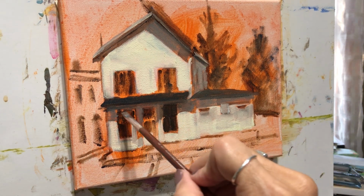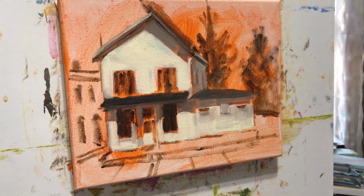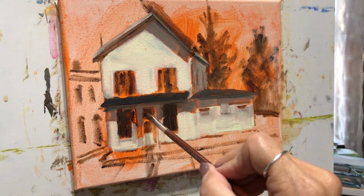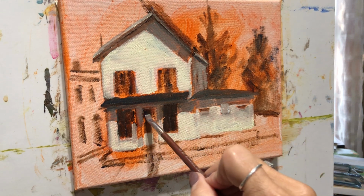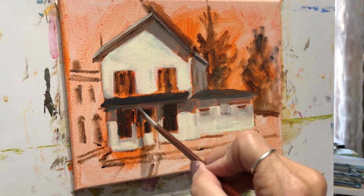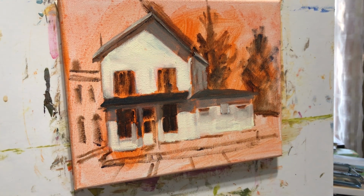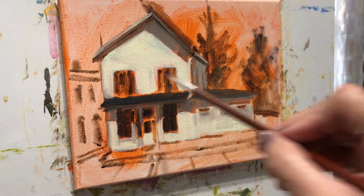Four big window panes on each side. And then again, there's a little square guy here. And that's within the door. And then there's a couple window panes there. I'm going to take some cobalt and white and put that in the windows upstairs. We'll see how.